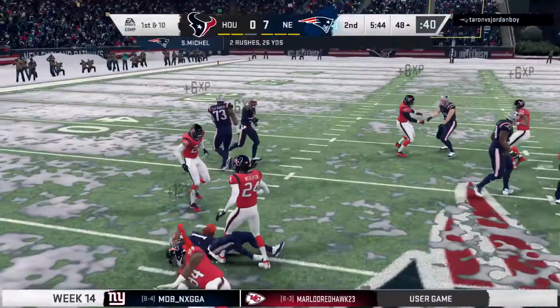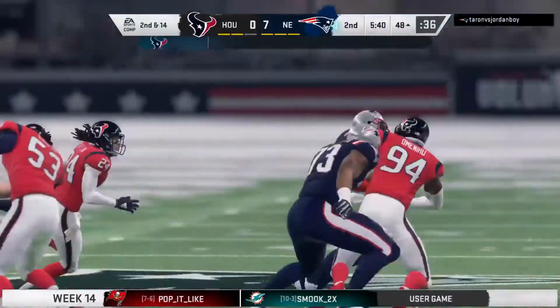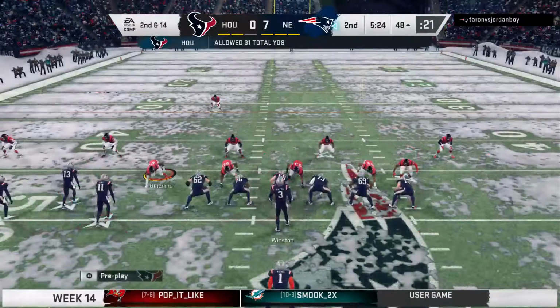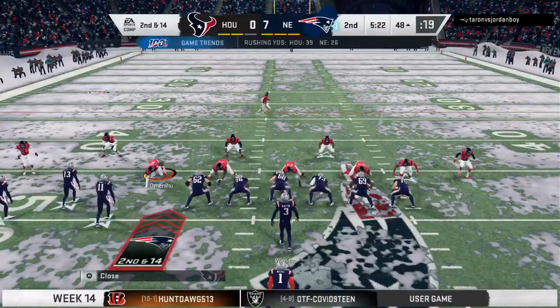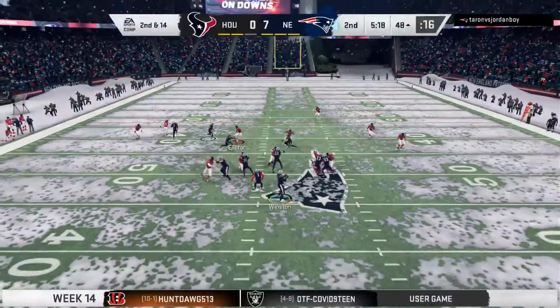On first down, a running play ends up going backwards as he won't get close to the line of scrimmage. In fact, he's going to lose 4 yards. So the first play of the drive lost 4. Now they'll look to move it forward here on 2nd and 14.